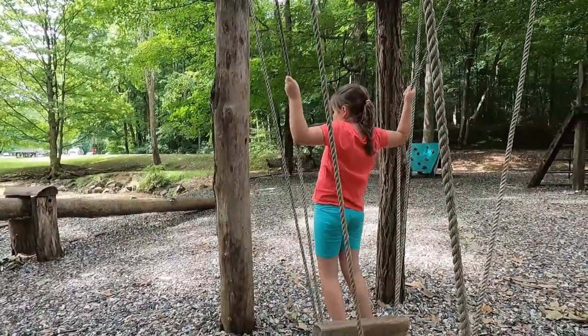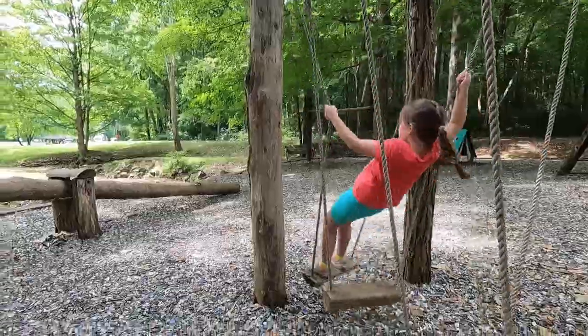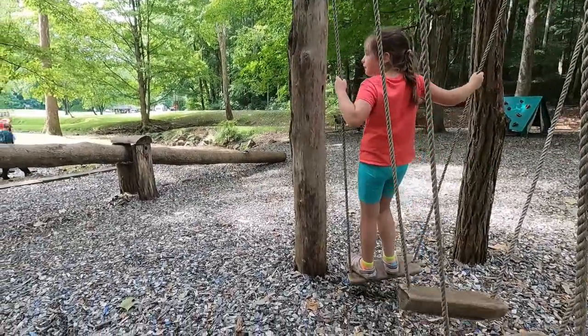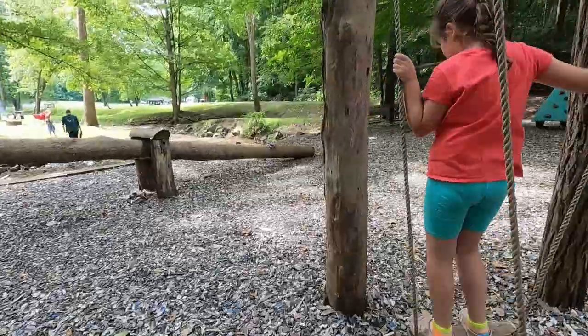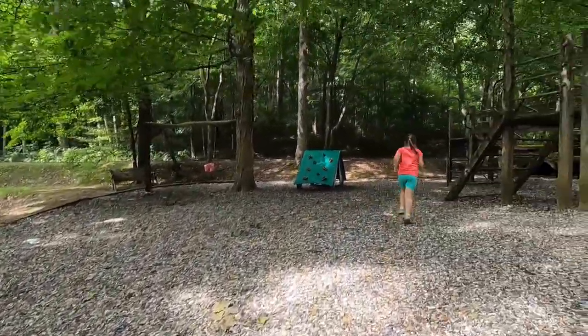Then, this is where I fall. You see? See, I'm holding these two ropes. There, surprisingly, I didn't fall. Now you do not jump, otherwise the thing will come back and hit you. You carefully step down, jog over here to the playground.